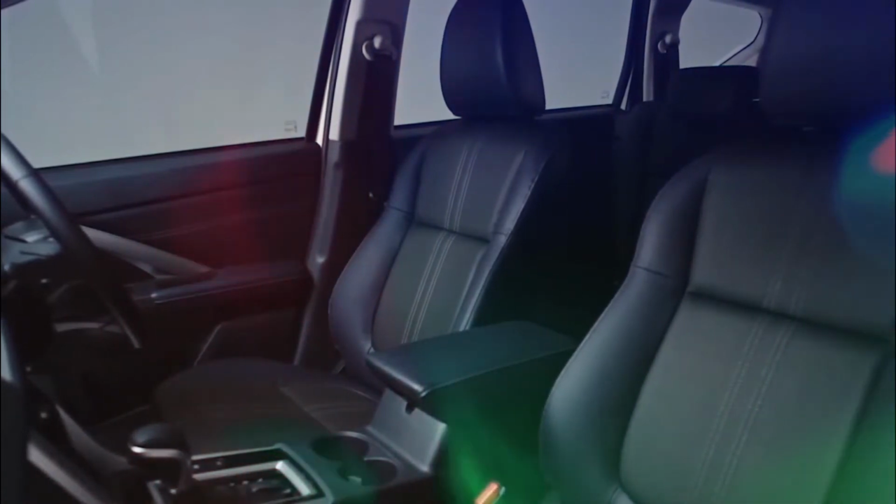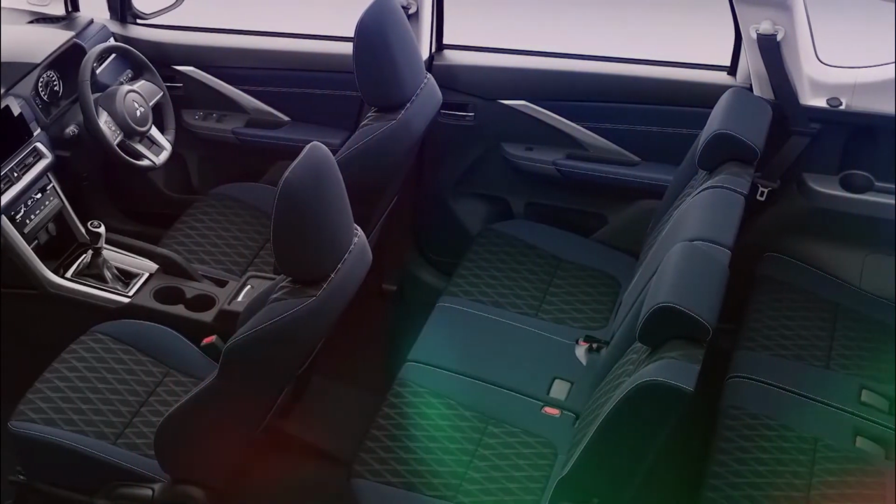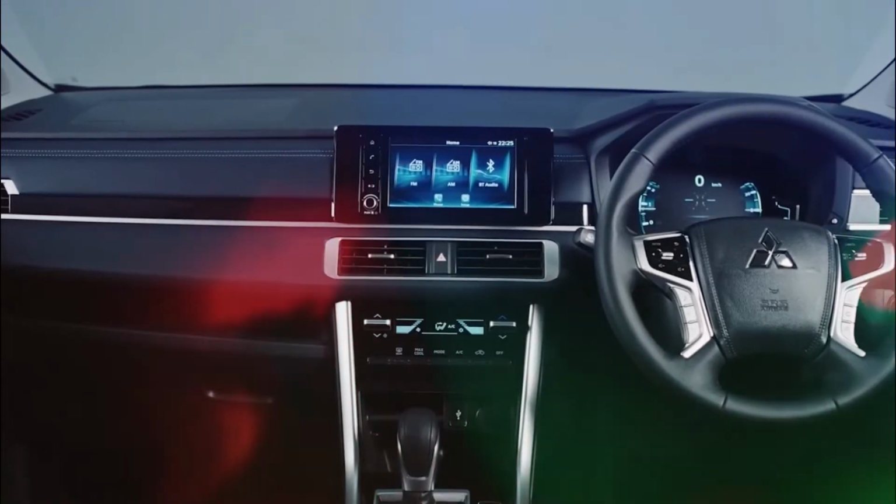add real stitching. The front row never had any armrests, but the Xpander Cross has a small cubby on the dash just above the glove compartment. This is ideal for holding most everyday carry items like phones, wallets, and keys. This would help the center console remain clutter-free.